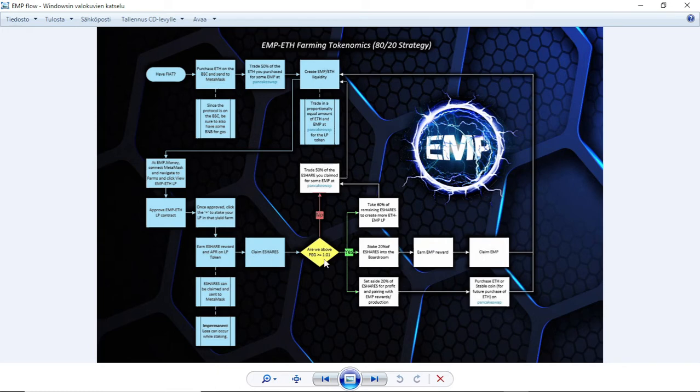When we are below the peg, you are not staking the E-shares, but you can, for example, trade 50% of the E-shares for some EMP, and again create more LPs. So this is the little money machine, the cycle, how it works, the flow of money. This is called the 80-20 strategy of the farming.